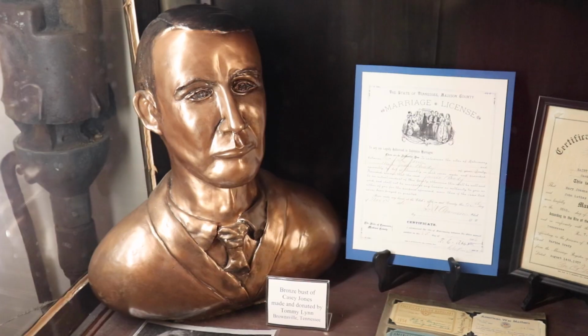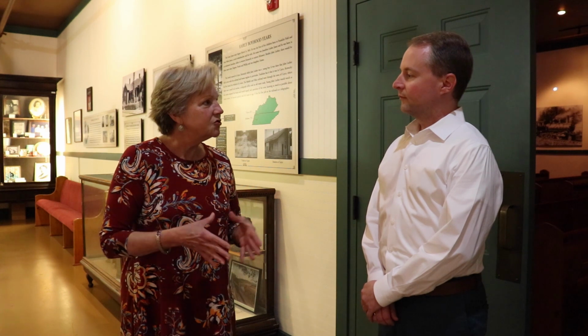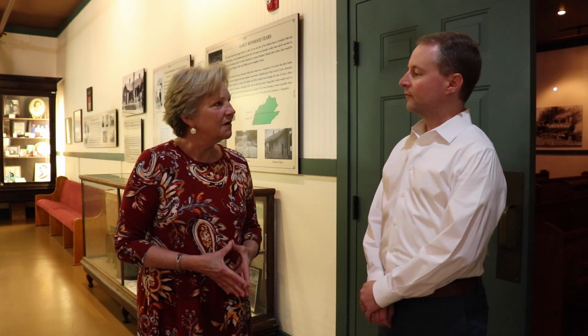We have items here from Casey's life and work and family, but we want everybody to understand what a great man he was. The accident itself, he's famous for because he saved a trainload of people, giving his life in the process. He didn't have to stay with the train, but he chose to. And so all of the people that were aboard the train were saved, not hardly injured at all. And Casey lost his life. He was a very popular man with his peers, well respected for both his work and who he was as a person. And so that's what we like for people to enjoy.